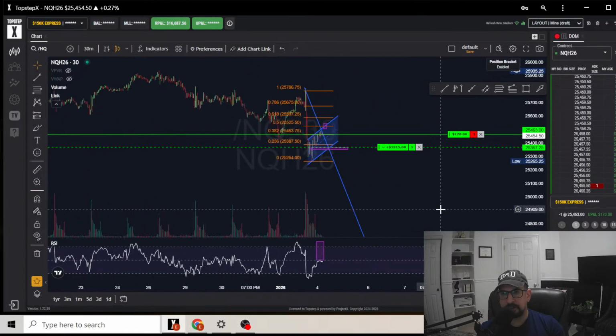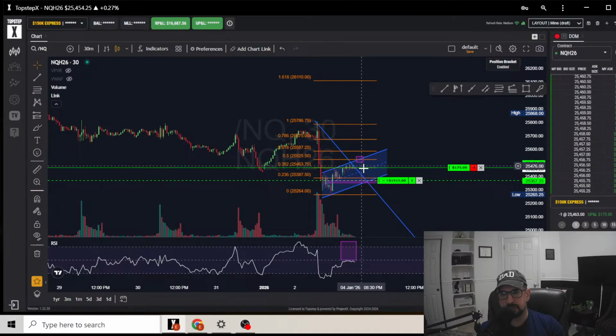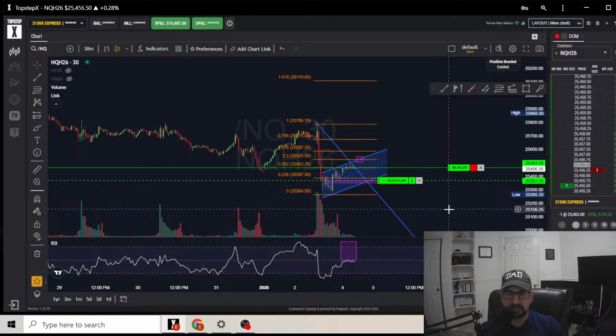I'm not sure if we'll get all the way down there, but everything right now looks like we're going to hold this continuation channel and extend back down. And so that's what we're banking on. I do normally go bigger in size, but I've noticed on stream, for some reason, when I go larger in size, whoever's watching is anxious for me, and then it makes me anxious. So I usually save my bigger size for when I'm trading by myself. But I'll take these trades with one mini. Still see a decent movement.